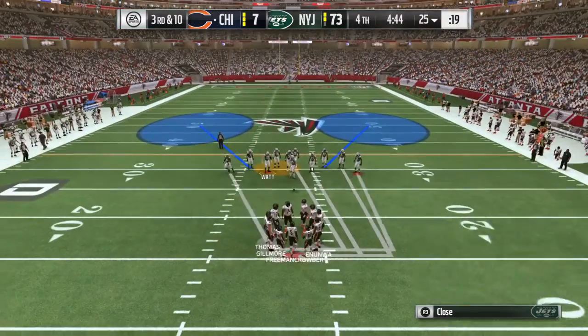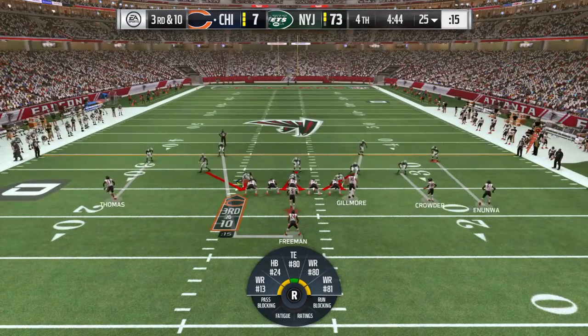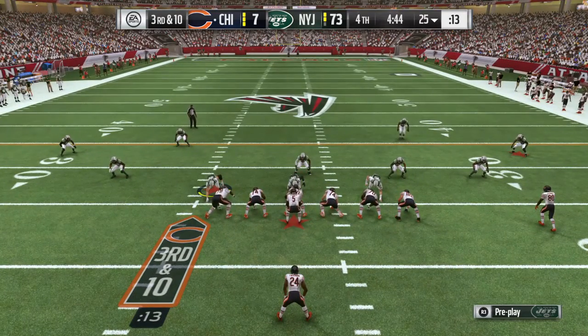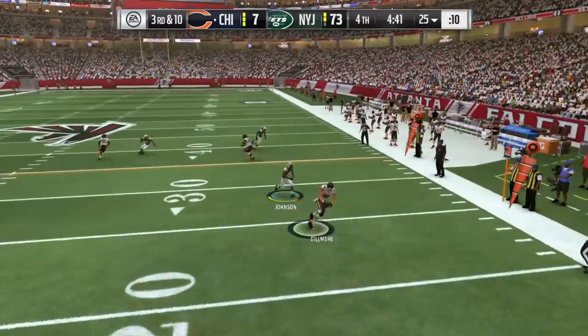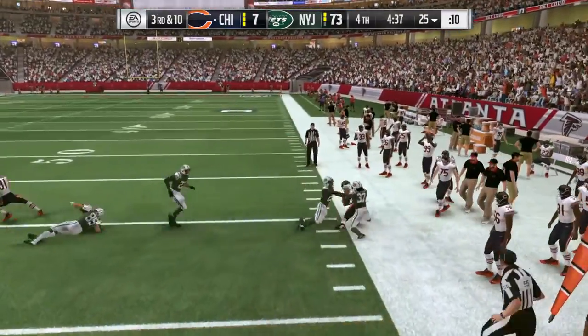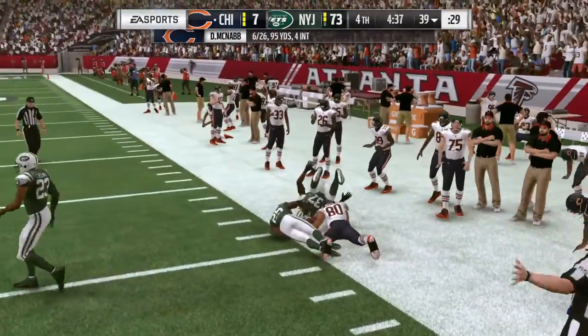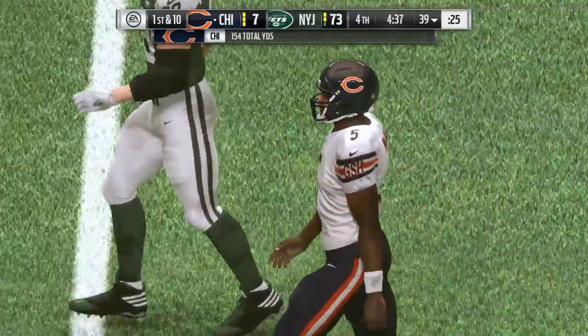So still a full 10 yards to go here for the offense on third down. McNabb to throw, and he's got his man in stride, complete. And he's going to be out of bounds at the 39. 15 yards there on the catch and run.